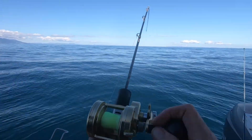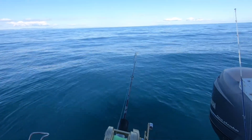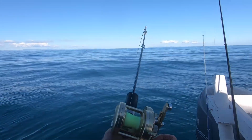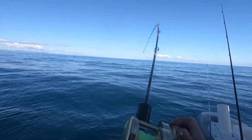So all of a sudden I've caught 2 fish on the jelly baby. And it hadn't been going that well, and I was concerned as to why it wasn't working. Yeah. That's all I have to say about that. It's a good snapper. So we've got a good fish again.